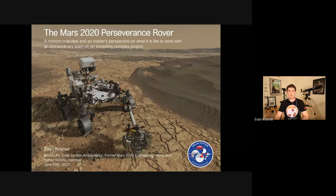As you'll see later in the presentation, Mastcam-Z is a stereo camera system that uses two cameras placed near the top of Perseverance's mast to take 3D panorama images of Mars, while SHERLOC is a type of spectrometer that uses a laser to excite particles on the surface of Mars and study whether or not there are any organic compounds present.